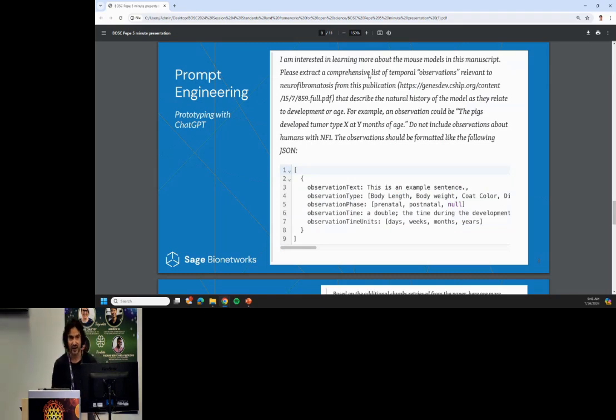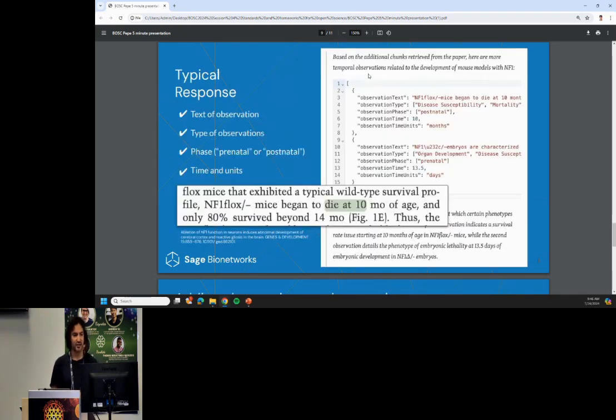Now, I know I'm at an open science conference and I'm showcasing ChatGPT, an example of a closed source tool, but I'm a big fan of experiments and fast prototyping. So we did use ChatGPT for this just to try it out. And this is an example of a prompt we used. And as you can see, we're looking for a specific kind of text, type of observation, phase, time, and time units. And by using a prompt like that, we actually did find very interesting results.